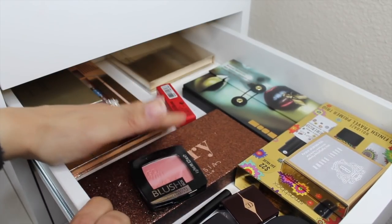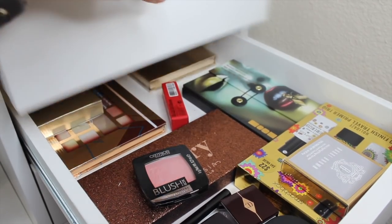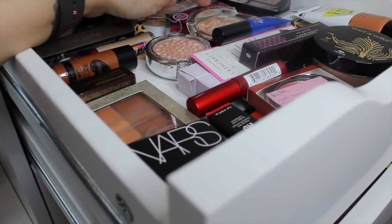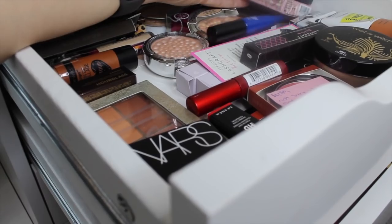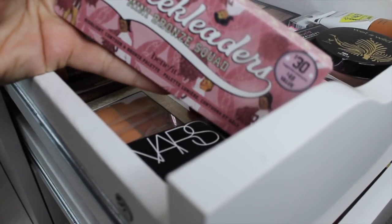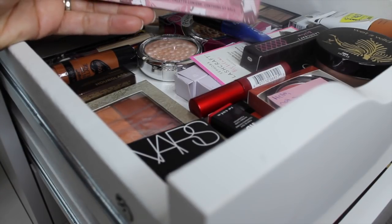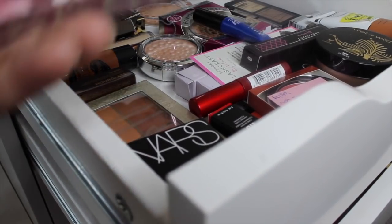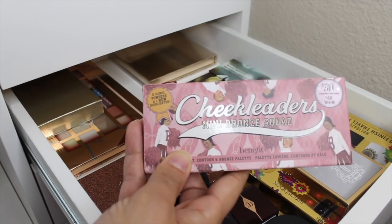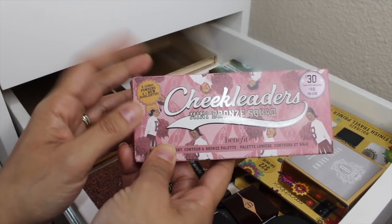For eyeshadow palette, I don't know if I wanna pull in. Let's see, I have eyeshadow palettes in here. No, but I have that Cheekathon, that little cheeky palette. This guy, thinking about pulling this in. From the drawer above, I went back in there and I'm gonna pick this guy. Do I want to? For now, I'm gonna say I'm gonna pull this in.